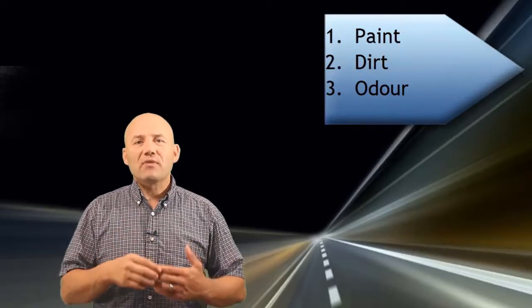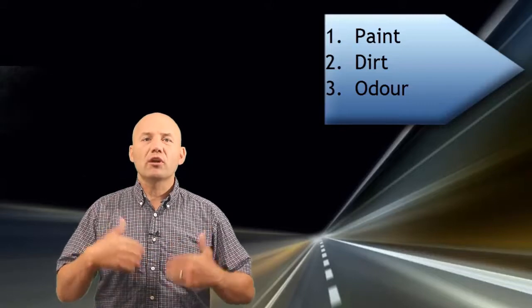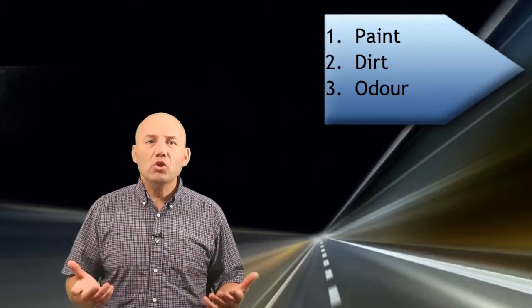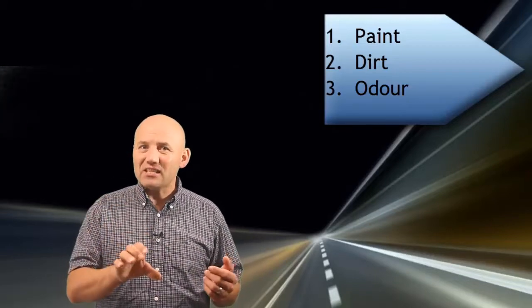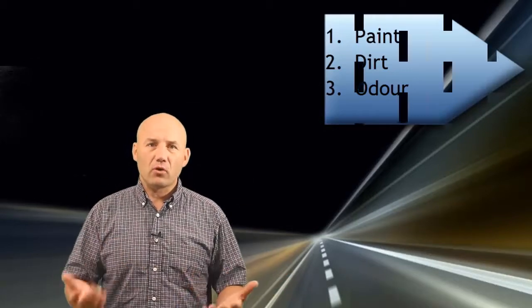Number three is odor. Do what you can to prevent cigarettes, pets, food, or perfume smells in your home during the showing period. If you're going to use an air freshener, take it easy. It doesn't hurt just to open up a window and let that fresh air in before a showing.